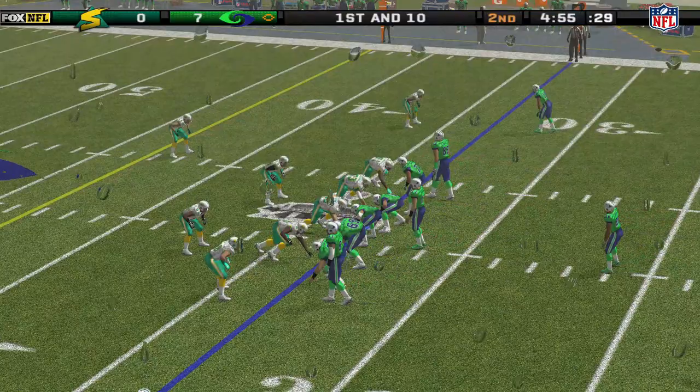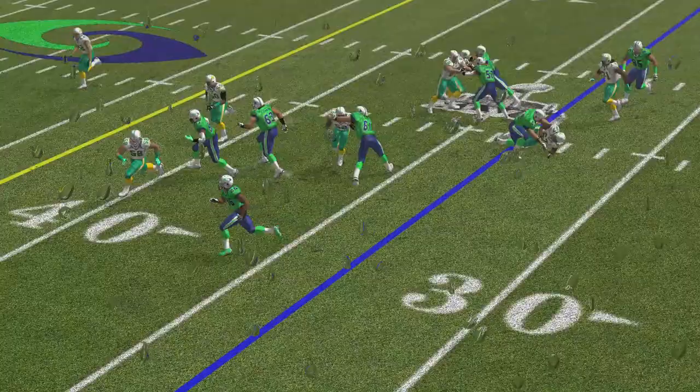Hey, watch that screen! Stay at home! Number 26, the lone back. Aiken, the motion man. Hand it off. Number 58 is there for the tackle.